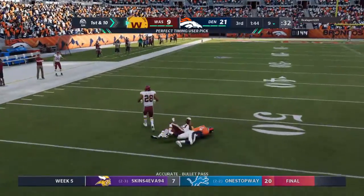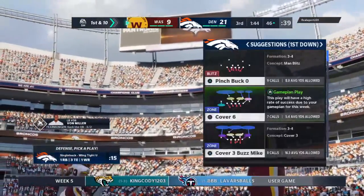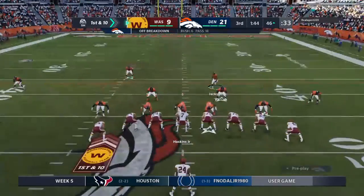Into double coverage, and it's intercepted. Picked off by Ronald Darby. And they take over. They'll set up shop at the 46-yard line. 1st and 10, and kind of tipping their hand at running the ball. 3 tight ends are out there.